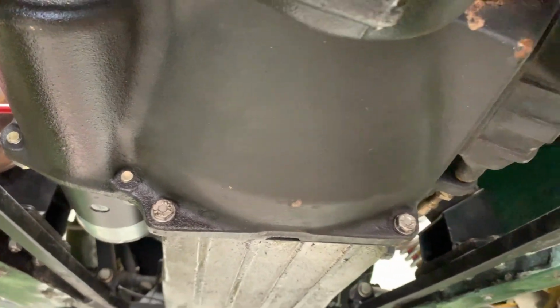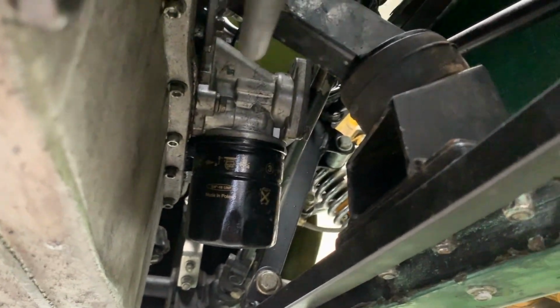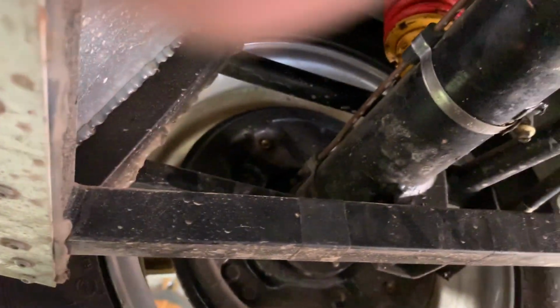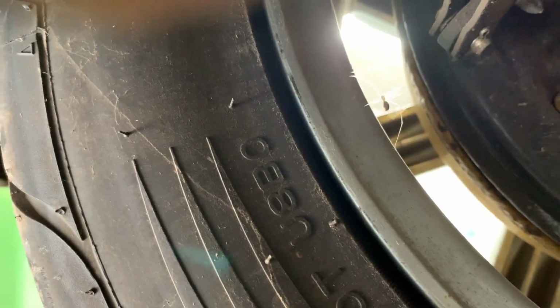Look at this car, 20 years old. It's not new. This is a real find. Live axle. Hello. Got a passenger.